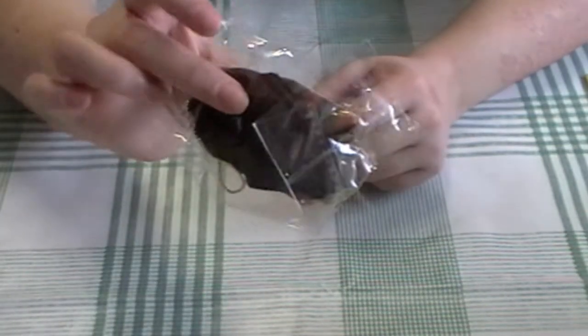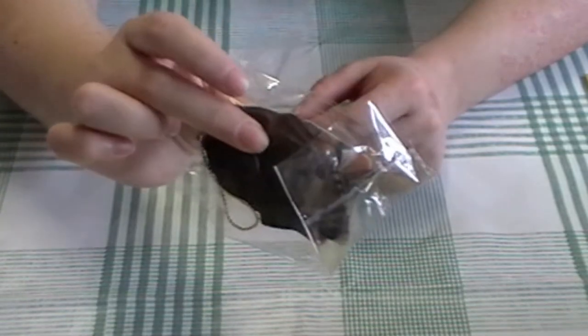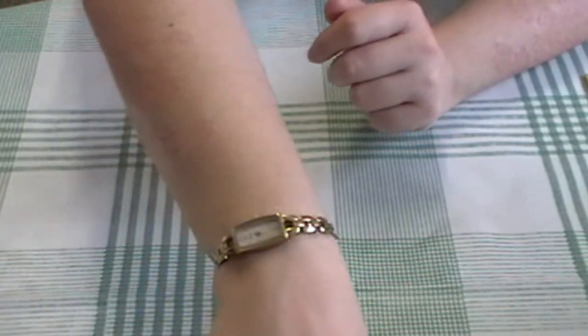This gets nothing because it's going in the bin. I am not having a squishy that smells like nail varnish remover anywhere in my house. Okay, so we're still at 13.